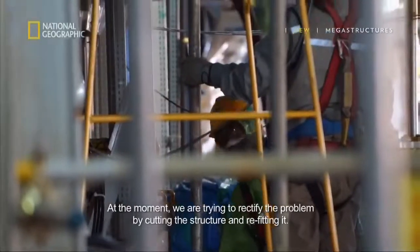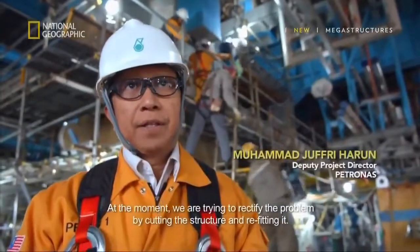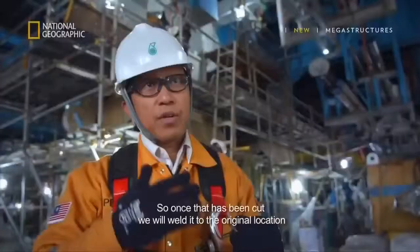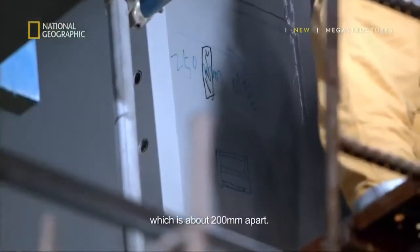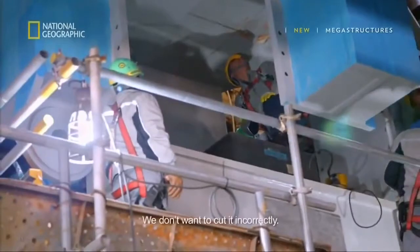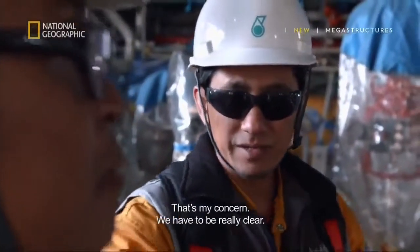At the moment, we are trying to rectify by cutting the structure and refitting it. Once that has been cut, we weld it to the original location, which is about 200 mm apart. It seems like a simple welding job, but with huge ramifications. We don't want the wrong cutting. That's my concern. You have to be really clear.